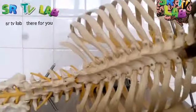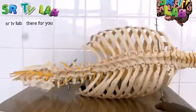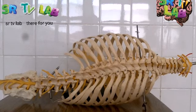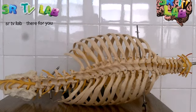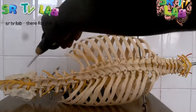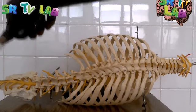Good. Now, in summary, you have to know, first of all, the regions of our vertebral column. Do you get me? The regions of the vertebral column. First of all, you remember those regions. There are the cervical vertebrae, this is the cervical region, the thoracic region, the lumbar region, the sacral area or sacrum, and then the coccyx at the end.